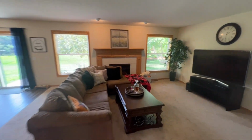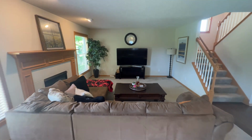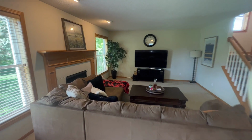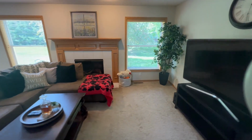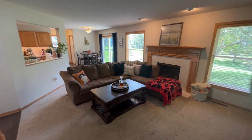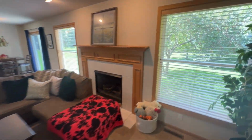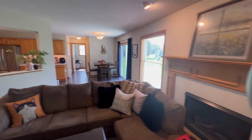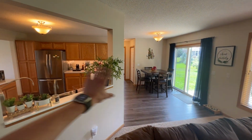So let's take a look at our living room here first. We do have a gas fireplace right off to the left-hand side behind this sectional. That would definitely be the focal point of the room. Got a nice wooden mantle around that. Give you a shot from over here. This living room is carpeted. It's very soft and plush on feet. We do have tons of windows throughout the entire home, letting in a ton of natural sunlight. And then this just kind of flows down into our informal dining and our kitchen.